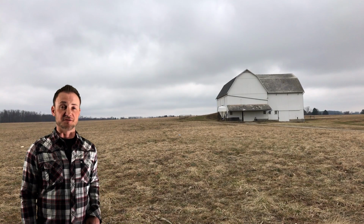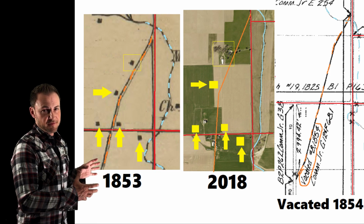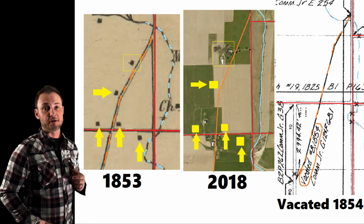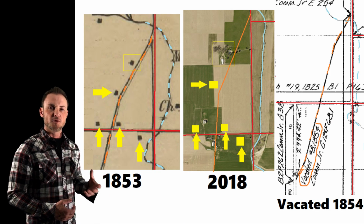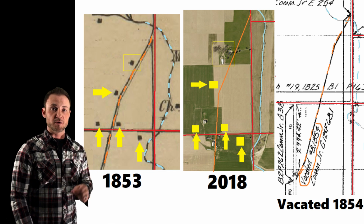So let's just say this is the farm with many possibilities. Let's dig into the map and take a look at what all's out there. Here's the 1853 atlas with a 2018 aerial beside it. You'll see that there's 4 arrows on the 1853 atlas. There's 4 little squares by them.